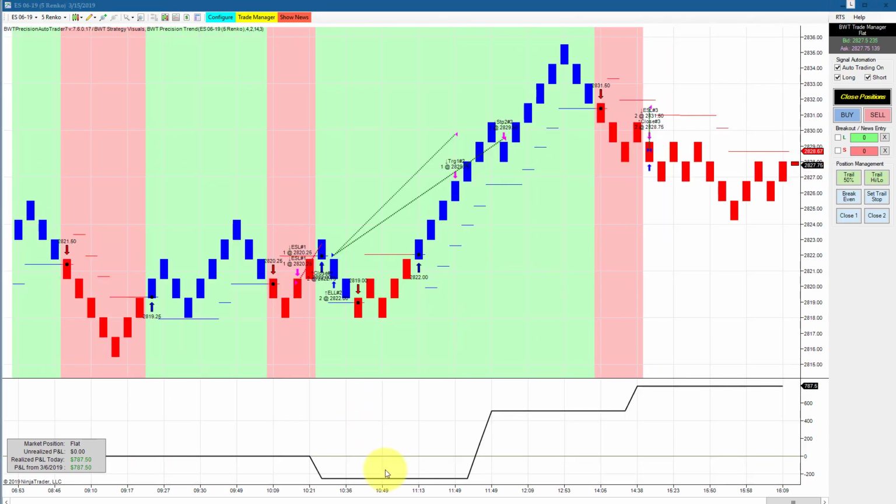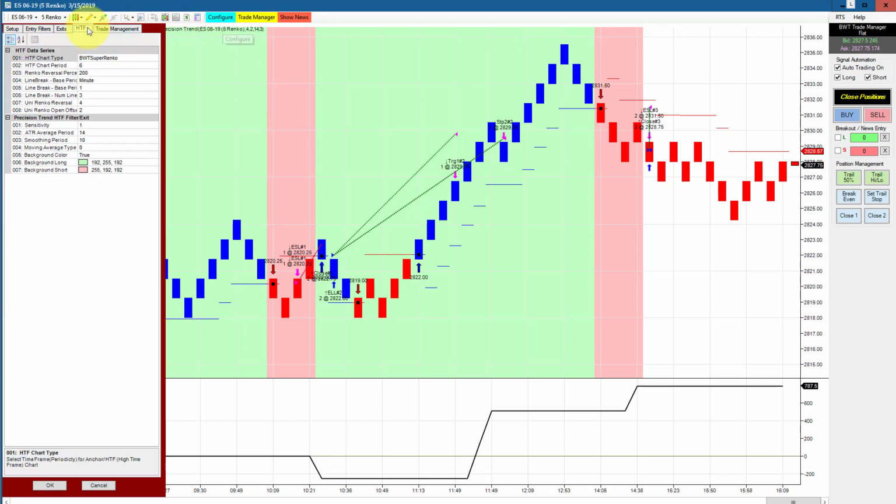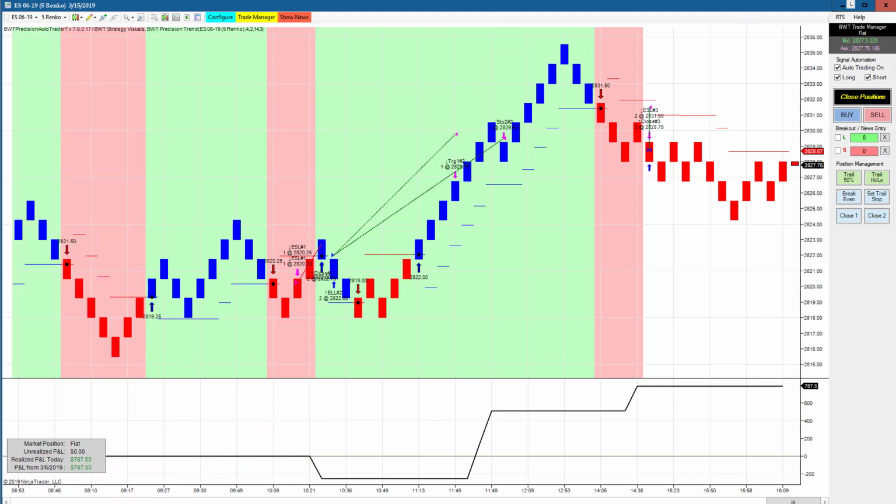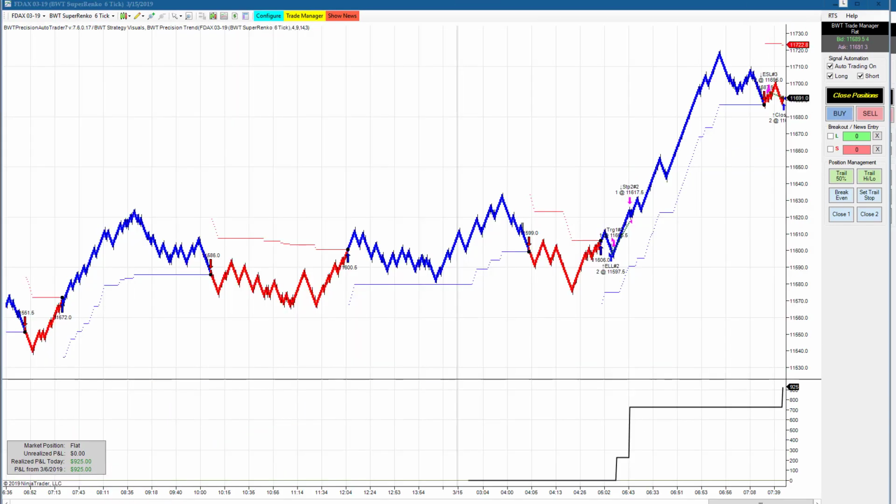Okay, the ES on a regular 5 Renko chart only drew down about $250 here, or $125 per contract. This one has the higher time frame of Super Renko 6. So this hit its goal of 800 and had 1 tick of slippage.